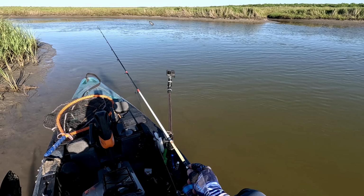So what I typically will do is I'll throw up here to the bank, and then it's a quick drop-off, and just slow it down and bounce it off the bottom. I let it touch the bottom, and I lift it up, and you can go faster or slower, preferably slower. You want to give them a chance to see it so they can take a bite out of it.